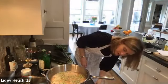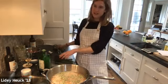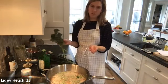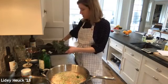Oh, turn that down. I wanted to show you because I had like 2 pieces left over from the last bunch I used for something. So I'm going to show you both just to see the difference. These are already washed. We'll start with my curly kale.